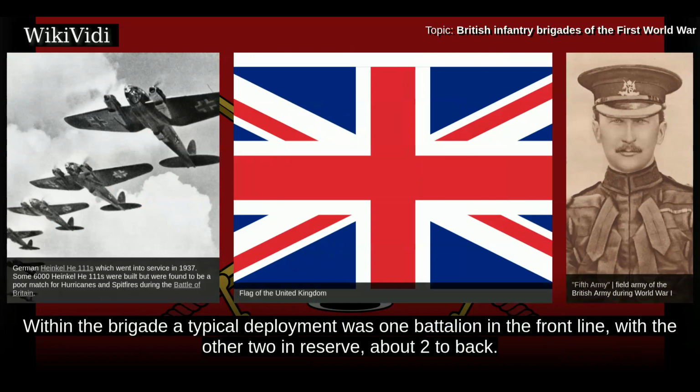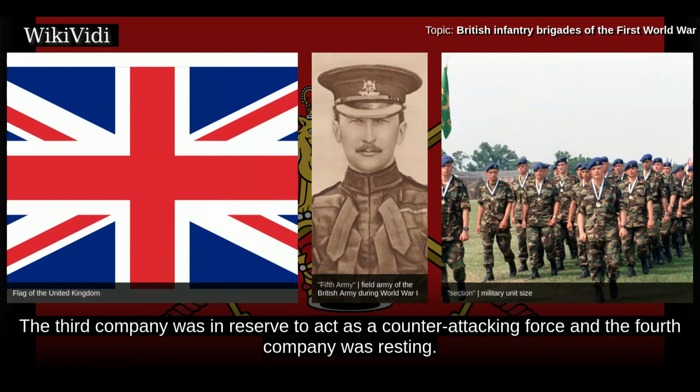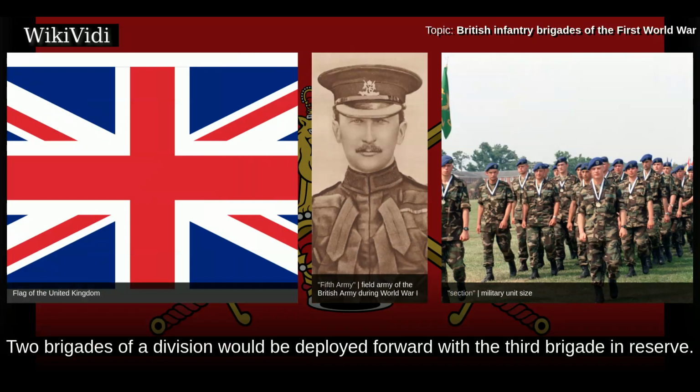Within the brigade, a typical deployment was 1 battalion in the front line, with the other 2 in reserve, about 2 miles back. The forward battalion had several sections manning outposts in the front trench, with 2 companies manning strong points behind them. The 3rd Company was in reserve to act as a counter-attacking force, and the 4th Company was resting. 2 brigades of a division would be deployed forward, with the 3rd Brigade in reserve.